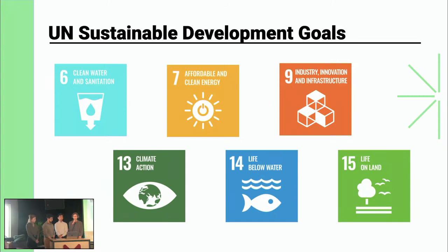By contributing to sustainable infrastructure of solar panel installations, we are contributing to goals 7 and 9, affordable and clean energy and industry, innovation and infrastructure, such that the land will be fully utilized for multiple purposes: stormwater runoff purification and provision of local habitats for native species, as well as producing energy more efficiently.